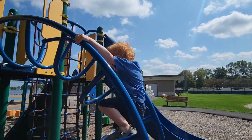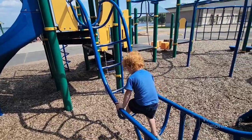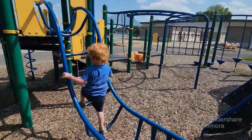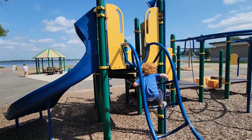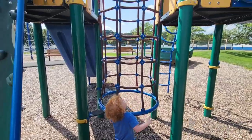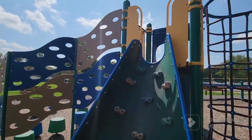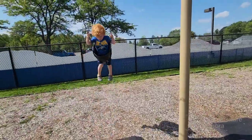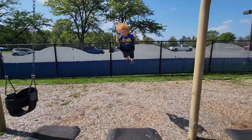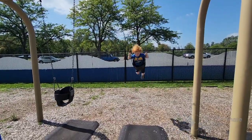What a day out here, Trey. It's amazing, Trey. You're doing great on this. Just came down this big thing all on its own. Now you're going back up. You're a pro. There's Spider-Man. This thing's pretty cool, too. You can't climb? Faster! Faster! Faster! The sun came out right when we started swinging.